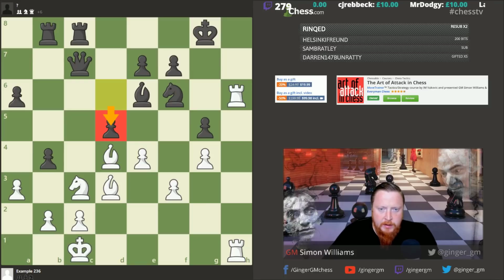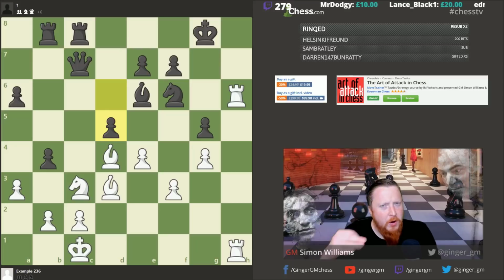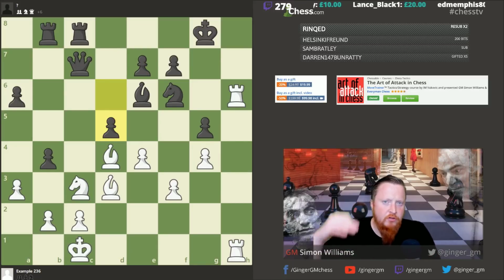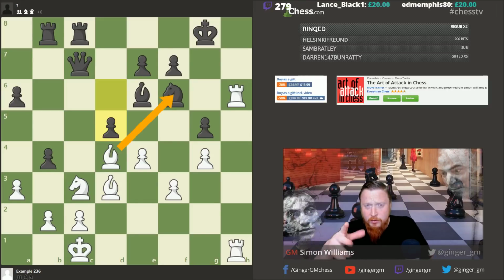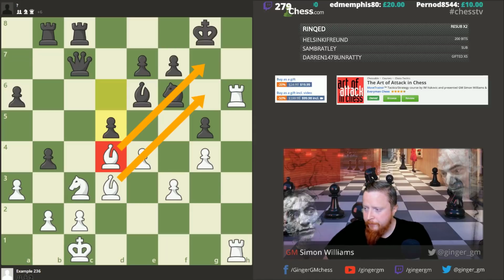Well, bishop f6, I just take it. I don't see the point. And the king can come to e7. You're guessing. Bishop f6, not correct. Try to do it by forcing moves. Remember, in positions like this, you should always be looking at the checks, the captures. Now, this is a capture, so okay, it's not a bad idea, but a check is much stronger than a capture, especially when you've got these bishops lined up this way.